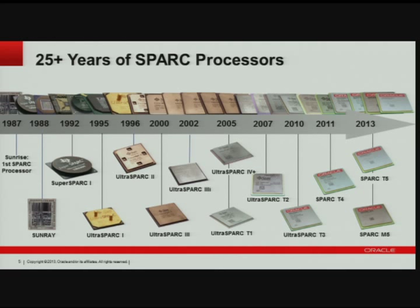So SPARC has been around for well over 2 decades now, and it has brought many innovations to the market. One example is the Ultra SPARC 1 processor that brought 64-bit processing to the general purpose computers. More recently, we had the Ultra SPARC T1 processor that brought massively threaded systems to the general public. The T2 and T3 followed the concept by pushing more threads into the cores and more cores in the socket and more sockets in the system.